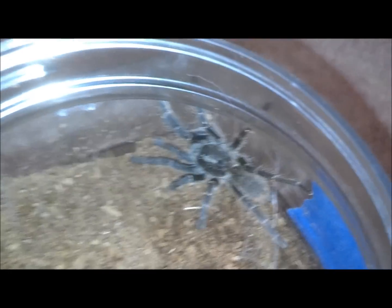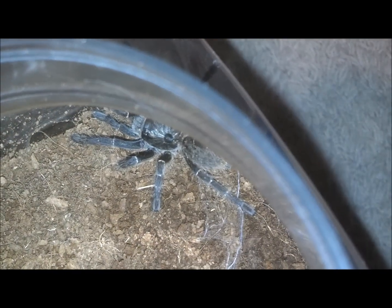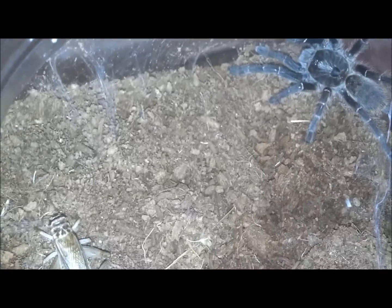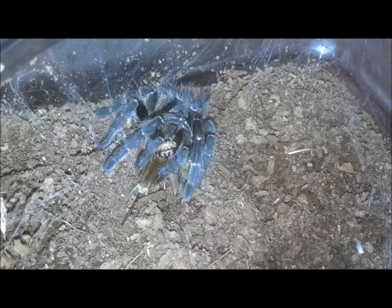But he definitely wanted it. Let's see if I can move him in the direction so I don't miss the food catching. There you go. First feeding of acquiring him.